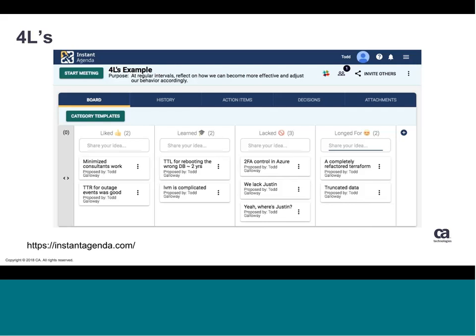Learned is: what did the team learn during the sprint? Because we learn a lot as we develop software or whatever we're doing that we need to do a retrospective around. Let's call it out. Let's say we learned this and share it with the rest of the team. Lacked. Teams sometimes get confused between the lacked and the longed for. They're very similar. But the lacked is what things could the team have done better during the sprint? What did we lack? What did we not do so well? It's kind of a replacement for the what didn't go so well question.